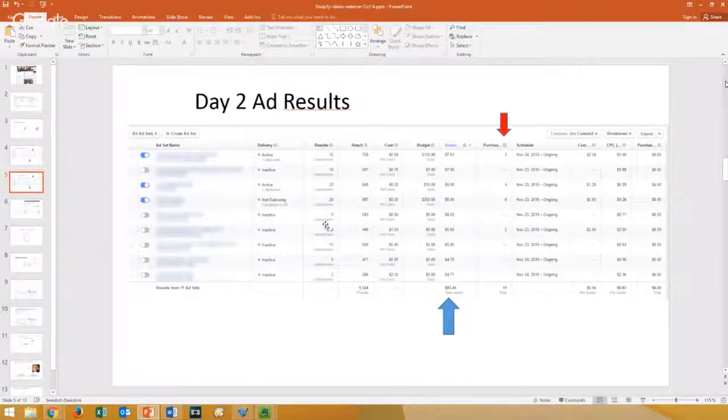And then the second day, this purchase column here is not showing entirely correctly because it wasn't tracking all the conversions properly. It was actually tracking some conversions 2 times. But I had like 9 sales the second day, and I spent $83 to make those 9 sales. So I was basically almost getting about $90. No, actually $110, if I remember correctly, on the previous screen.